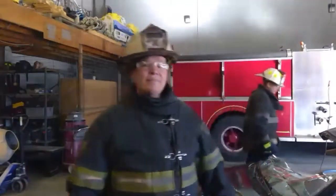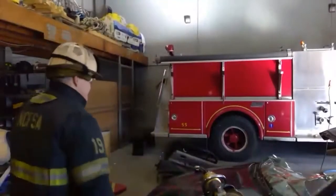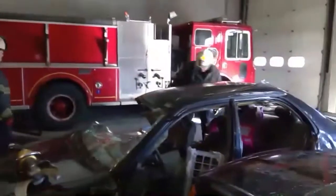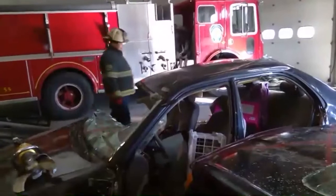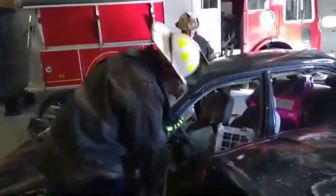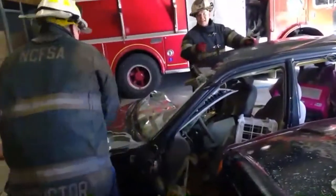Good question. All right, so I think we're going to go ahead and take the rest of the roof off, Chief. Yes, we will. Stand by. All right, going to start that generator up again. Take a look, we still have the A, B, and C posts on our driver's side that now have to be cut. Chief Becker checking for airbags.